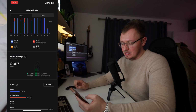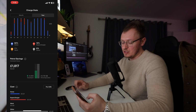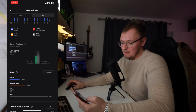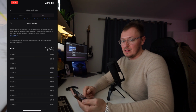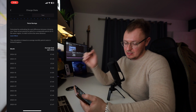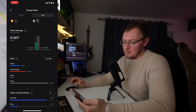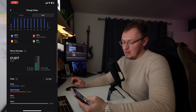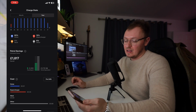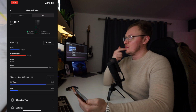and £1,922 spent. You can see there 82% of it has been home charging, 12% Supercharger, 0% work and 6% other. It works out the difference using the average fuel costs in the UK, and it works that out every month and puts that into the calculations. So total spent £1,922. The petrol equivalent would have been £3,739.